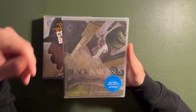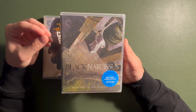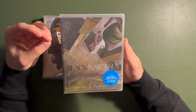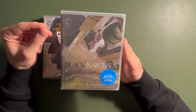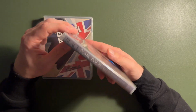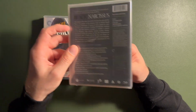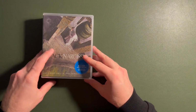One of the reasons why I really wanted to have this one is because the front cover, and most likely the scene from the film, looks absolutely stunning, and I can't wait to actually see it in action. I haven't seen that film yet, so I'm really looking forward to this. It's a Criterion United States release of Black Narcissus. So that's the third one that I have.